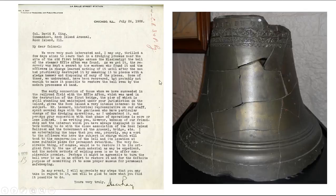Another great piece of history we have here is the bell from the steamship Effie Afton. The Effie Afton was a steamboat that ended up crashing into the railroad bridge. The first railroad bridge crossing the Mississippi River set off years of litigation about right-of-way across the river by railroads and down the river by river traffic.